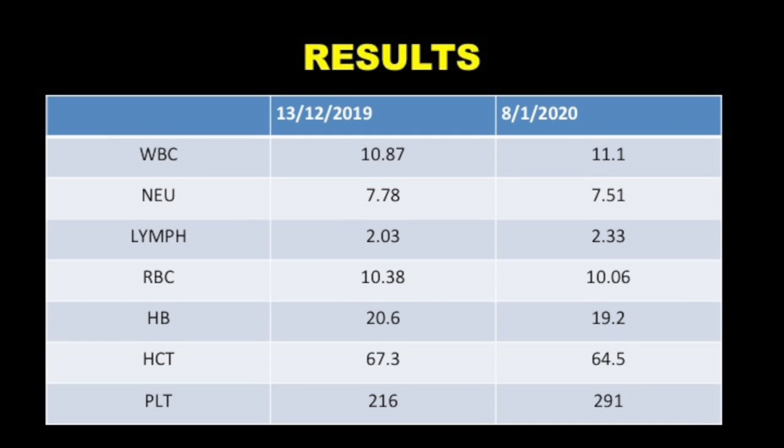So CBC for 2 different days measurements. We had a total white cell count, which was normal. Neutrophils slightly high. Then lymphocytes normal. Then we had a raised RBC count, HB, HCT, and a normal PLT.